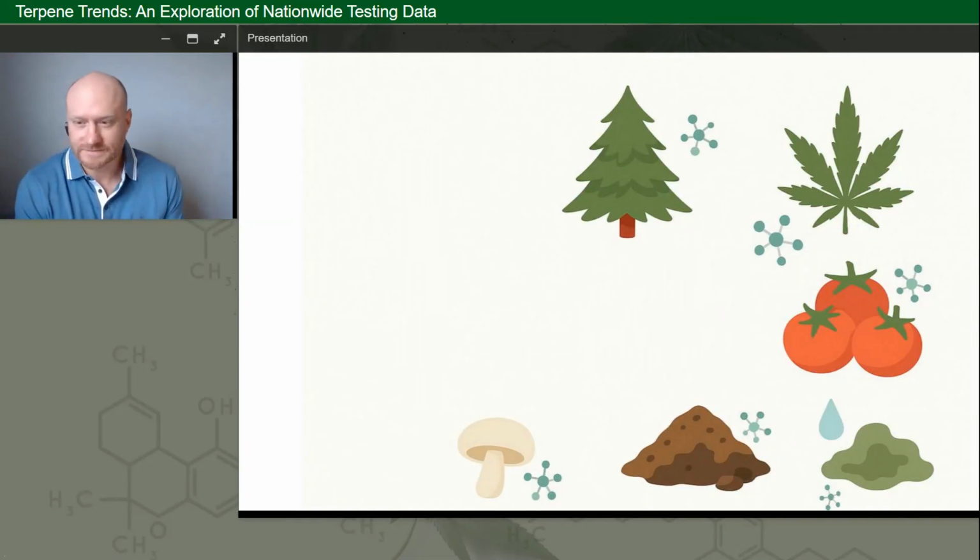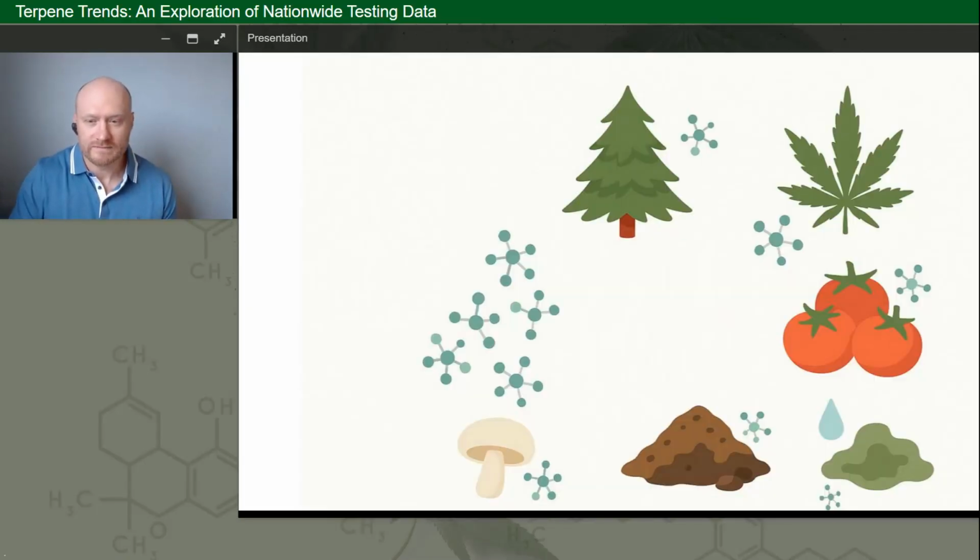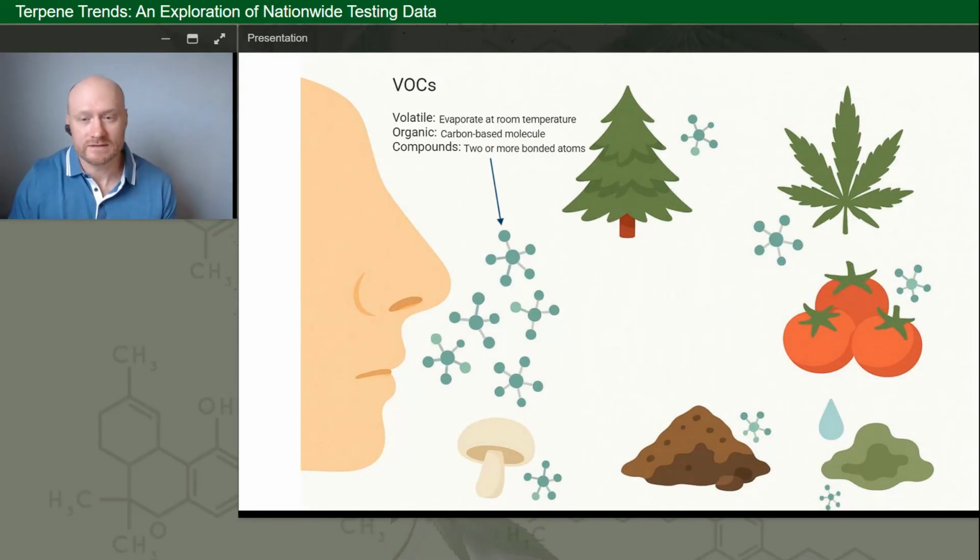You go outside and you see trees, some marijuana is growing, cannabis, tomatoes in the garden, mushrooms, soil, maybe some mold is growing somewhere. And all of those things are made up of molecules, and some of those molecules evaporate at room temperature. When they evaporate, they enter the environment, and when we inhale, those molecules go into our noses. Those molecules are volatile organic compounds, most of them. Volatile meaning evaporate at room temperature. Organic means that they're carbon-based molecules.